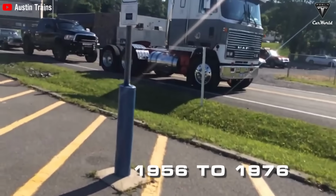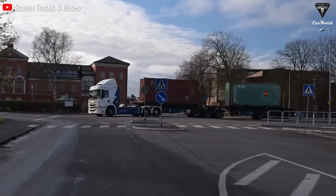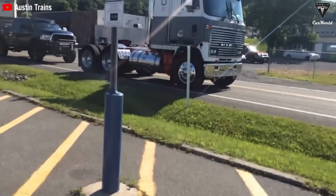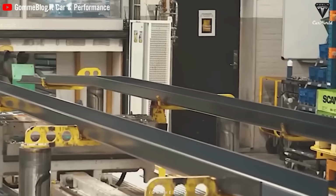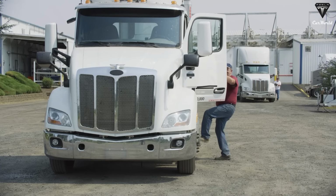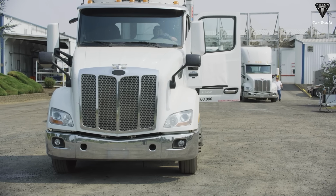This lasted from 1956 to 1976, with an additional 10 feet allowed, resulting in a maximum allowance of 75 feet. However, after a regulatory change in the late 1970s, maximum length regulations for American trucks only related to the length of the trailer, not the entire vehicle. Truck manufacturers and road transport companies began to shift toward larger, long-nose trucks.